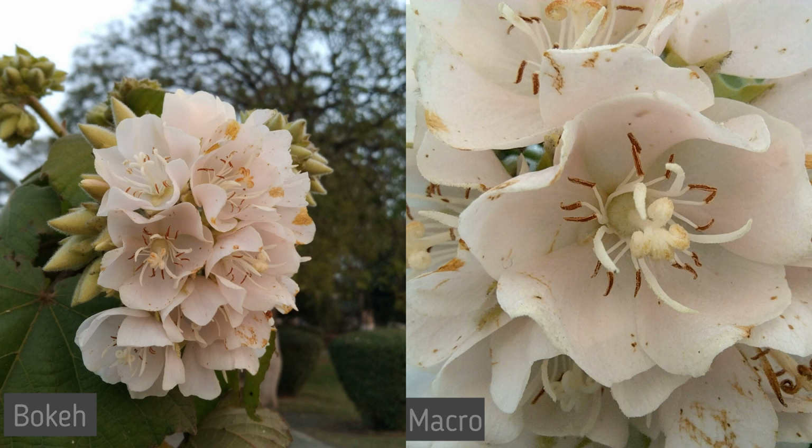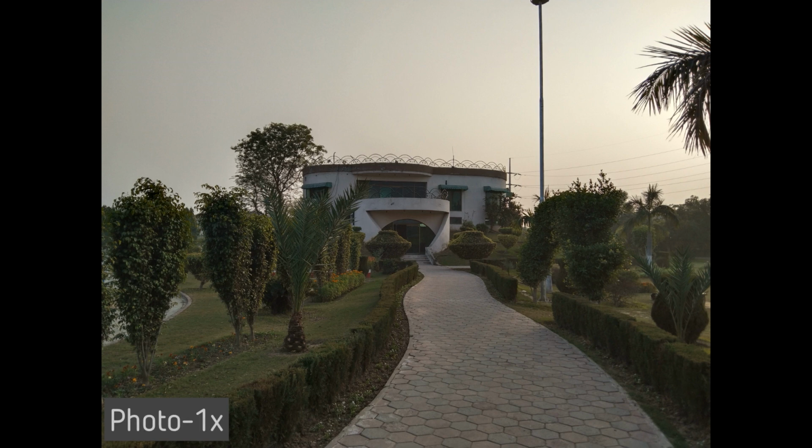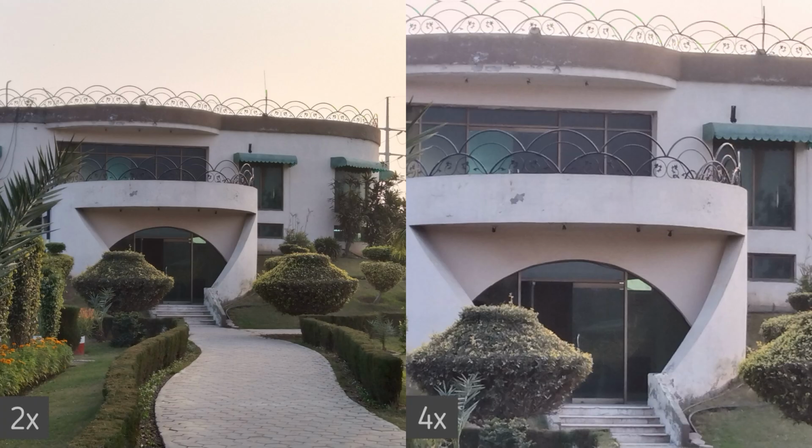But whether it is a standard bokeh or a macro mode, the color reproduction and white balance are quite reasonable. I didn't notice any extra color boosting effect on this camera, so images and videos are grabbed with almost original colors. But if you want to do some creativity, there is a pro mode on board that can help you with some pre-shot treatment.